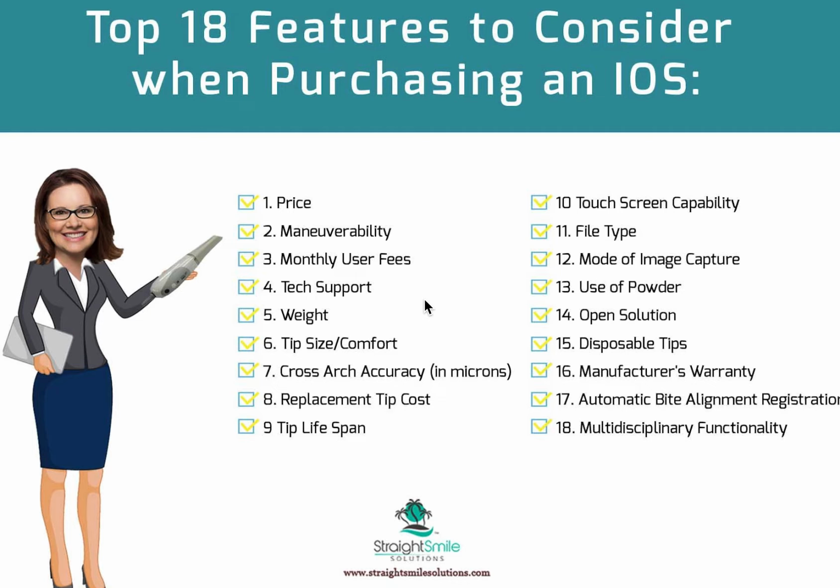Another one to talk about is file type. So everyone's pretty familiar with STLs, but then there's another file format called PLY. PLY contains more information than STL, and it is becoming more popular amongst CAD/CAM software packages. So these are just things you want to look into. Not everyone offers PLY. You may not even need it.